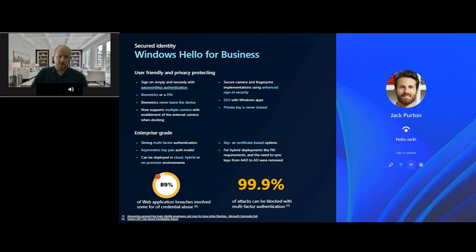As we know, that multi-factor authentication can really block about 99.9% of all identity theft attacks from those bad actors that we know are continuing to rise in the market.